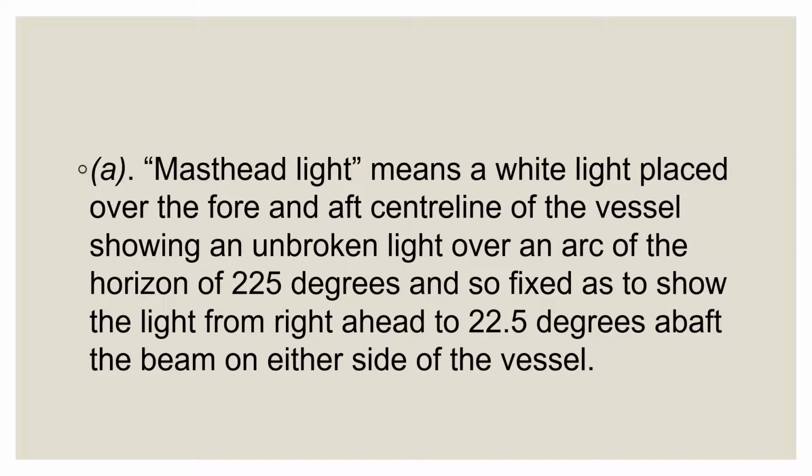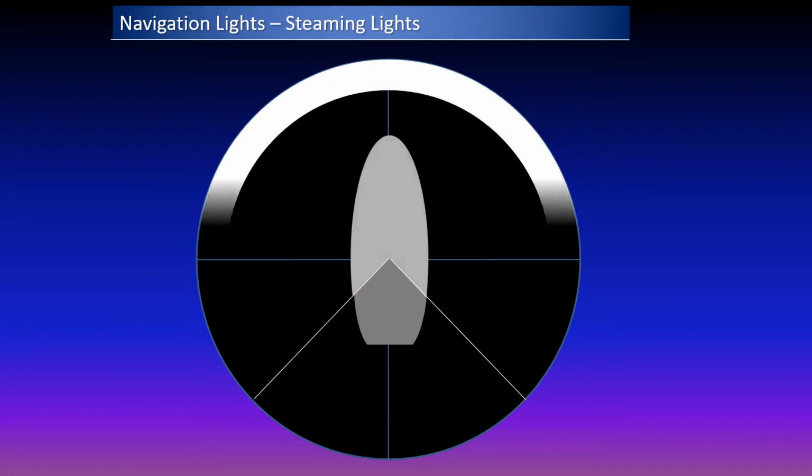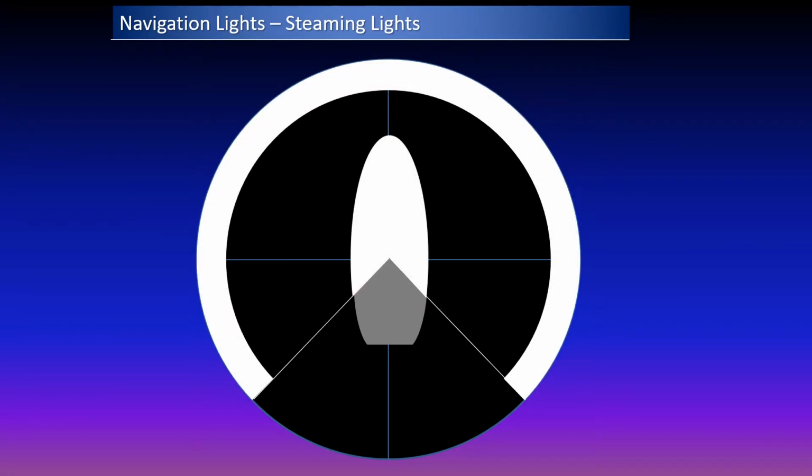Let's start with the first light, which is the masthead light. Now the masthead light has been defined, and for your understanding, I also have a slide which shows the meaning of it. You can see that the masthead light is used in a number of ways, but always has the same characteristics and orientation. It points forward and is normally the highest navigation light on a vessel.